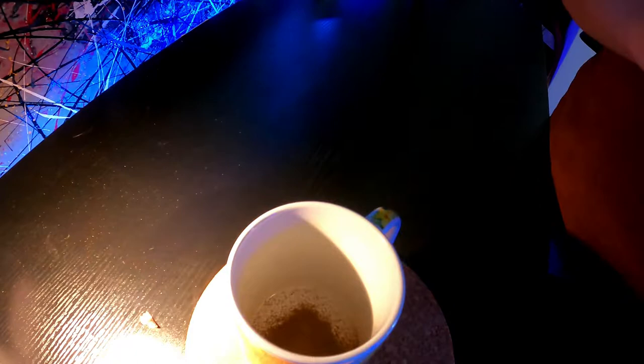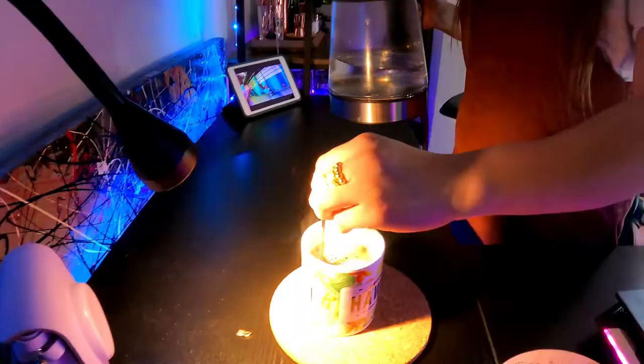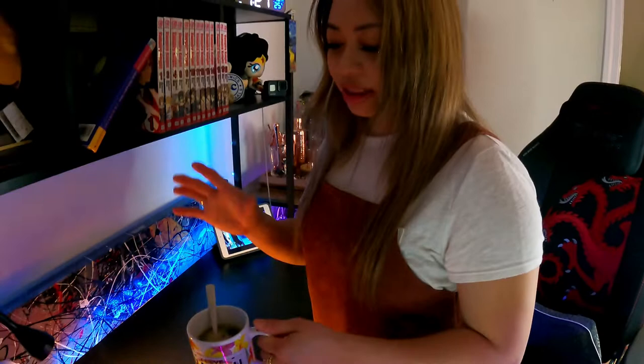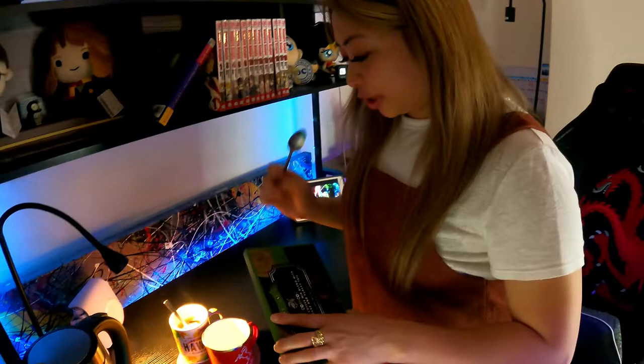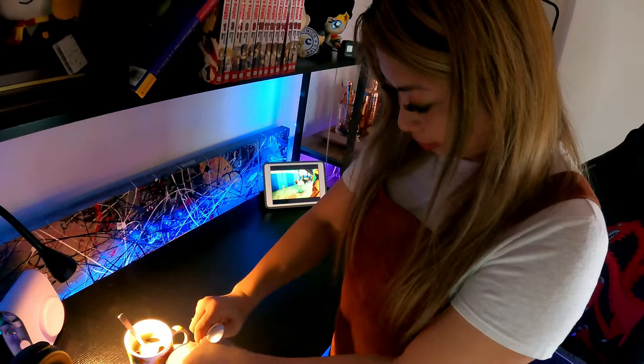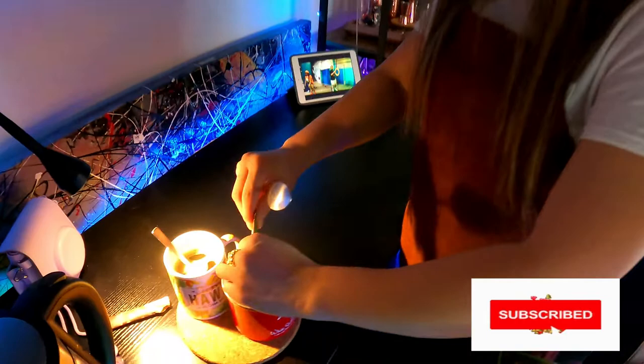Ang bango, in fairness. I love coffee. First, I'm gonna try this without anything. While waiting, we're gonna open the other packet. This is still hot, so you can see. Remember, just one sachet per coffee. Okay.